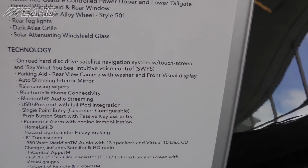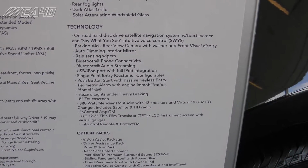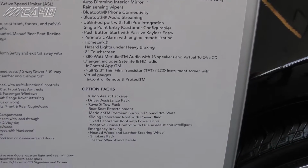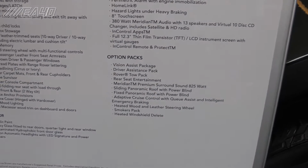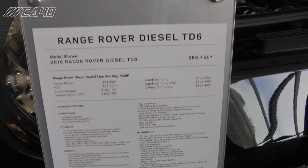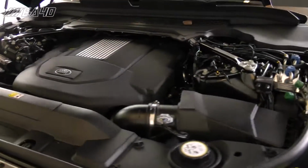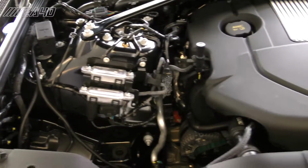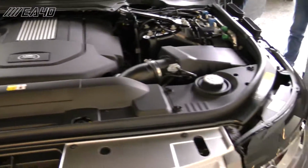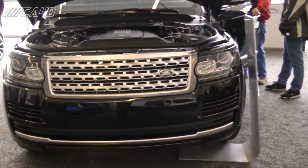So there's also more stuff here, of course, Bluetooth, of course. Hazard lights under heavy braking. That's a unique feature. 825-watt Meridian sound system. Here's a look under the engine bay with the diesel motor. Could really make sense in a package like this.